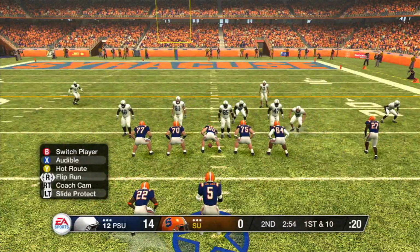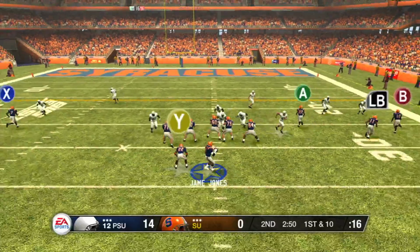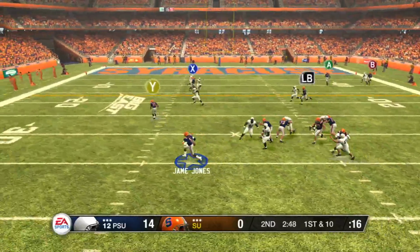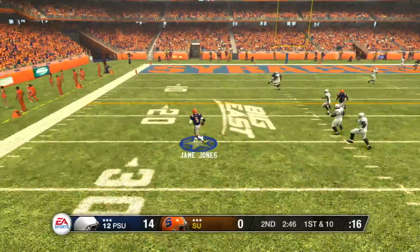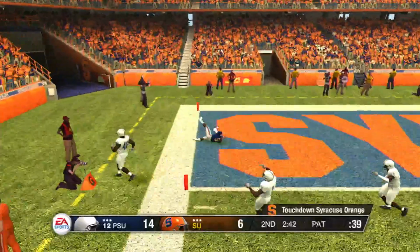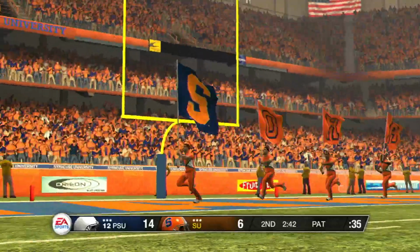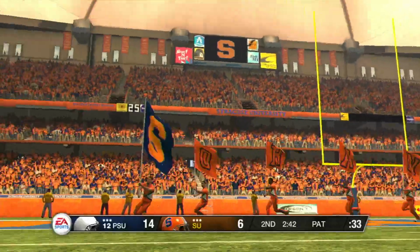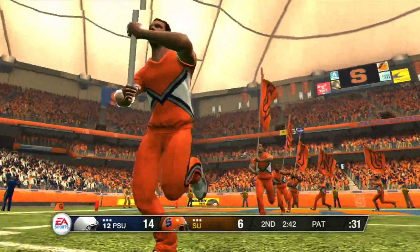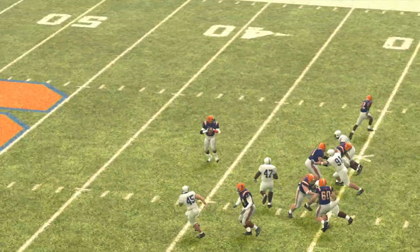Going with the shotgun here. Ready? Looks to pass. He's scrambling. Decides to tuck it in, and he's got space. Touchdown! This quarterback's giving the defensive coordinator fits. He just made this defense look silly on that touchdown run. I love watching this guy play. Oh, without a doubt. On any given down, he's just one play away from finding the end zone.